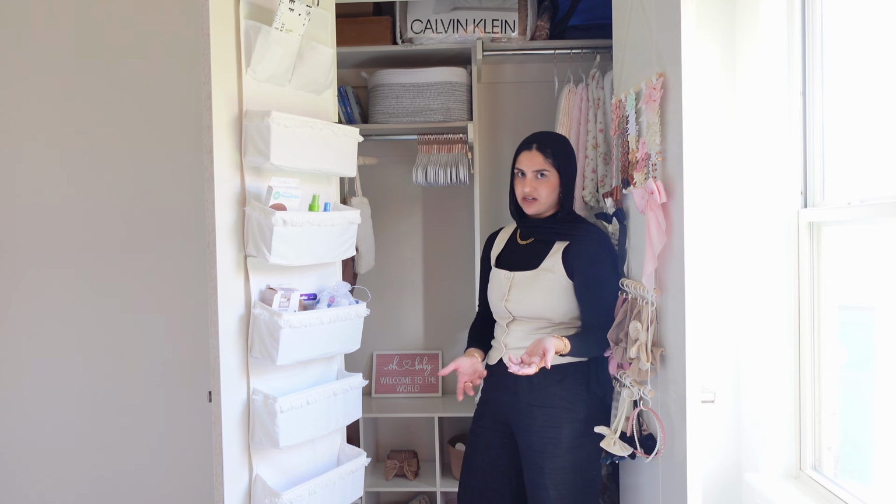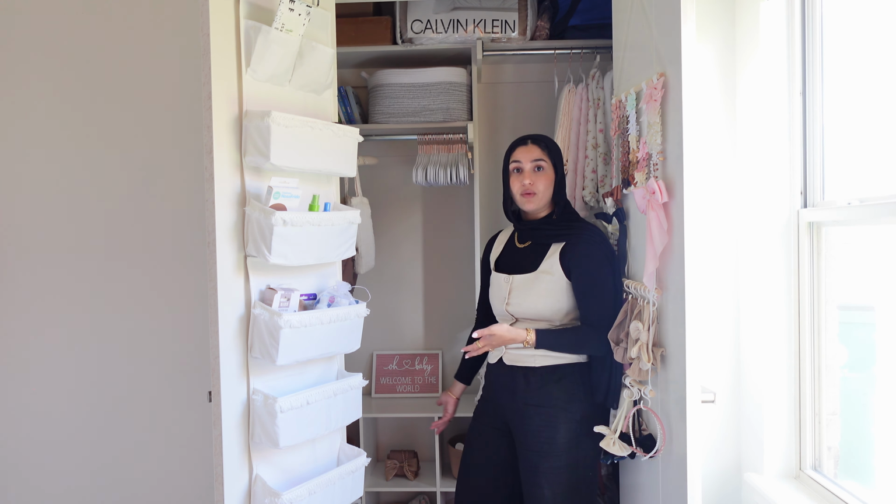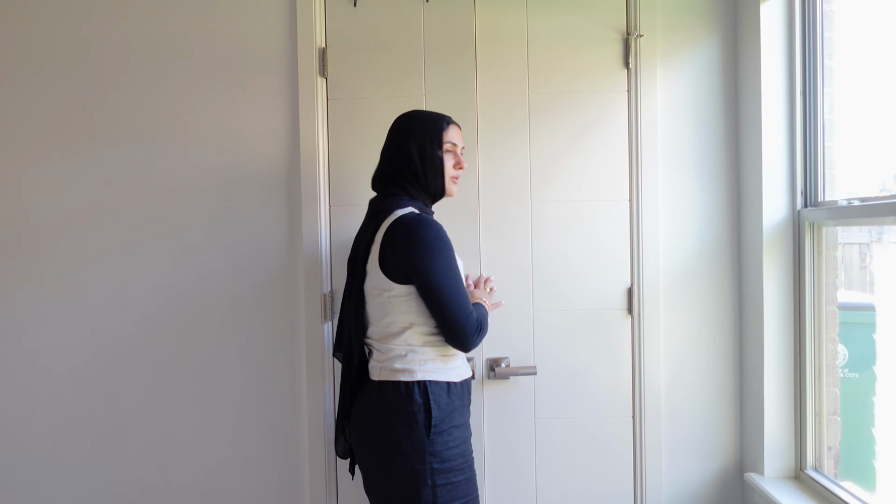I just like to have all this extra storage space because I know I'll need it soon, when she starts having toys and stuff, so I like to keep it pretty empty. That's probably what will get filled here is her toys. So yeah, this part was her closet, and honestly that's about it for the room.